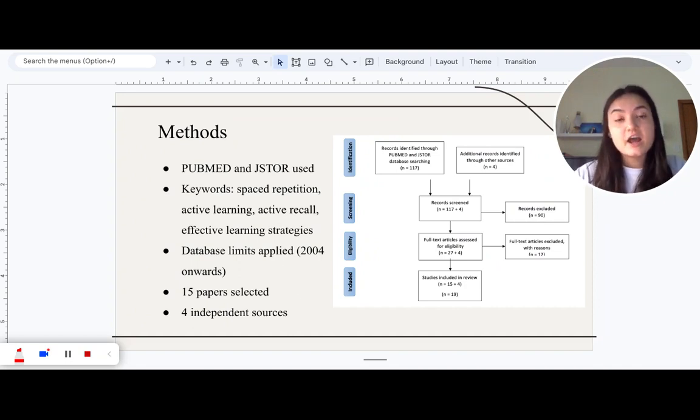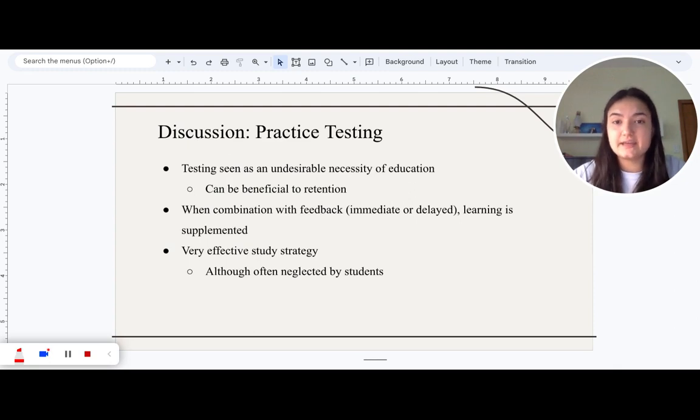From the initial title scan, 117 papers were selected for inclusion. However, several papers were removed from the original title scan due to irrelevance. For instance, some papers reflected on the efficacy of various learning strategies in a non-university setting, which fails to involve the key demographic of this study. Database limits were applied to restrict the scope to research published from 2004 onwards. Abstracts of the remaining papers were examined, and 15 papers were selected for further analysis. Additionally, 4 independent sources were used to add information. In total, 19 sources were included in this systematic review. Let's start discussing the results of this study, beginning with practice testing.